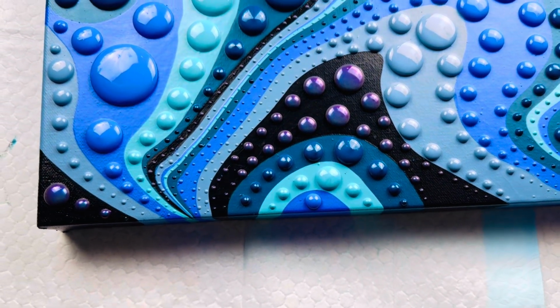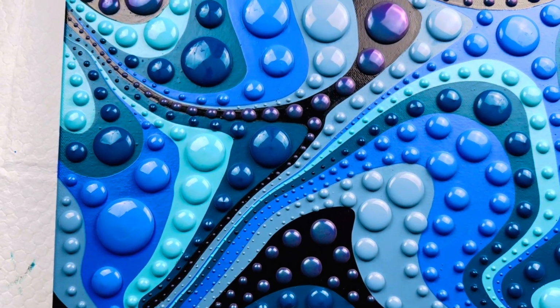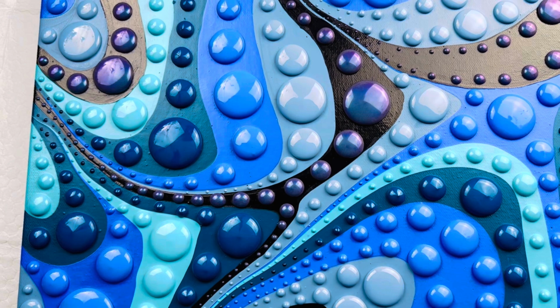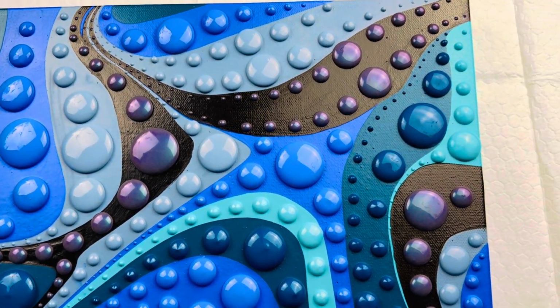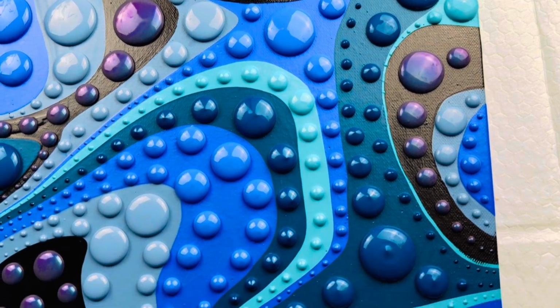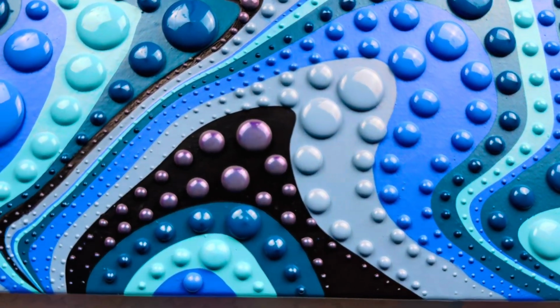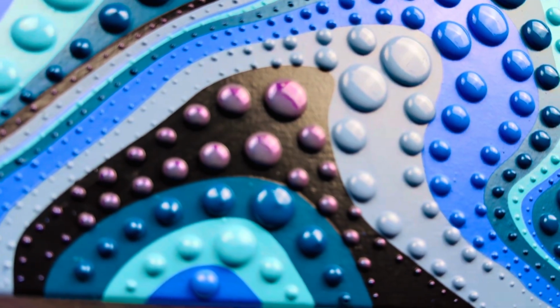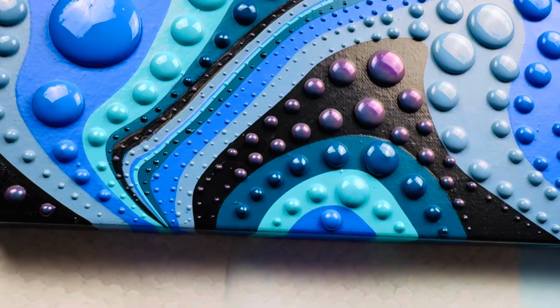Here is the wet result of my acrylic pour dot art fusion painting. I love how smooth the dots are, and you can already see the color shift from Stuck Up Piggy Hoity Toity. I apologize if I called it a This Little Piggy before, but this is a Stuck Up Piggy, which is part of Fluid Art Co.'s chameleon color shift line.